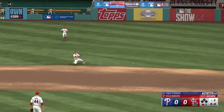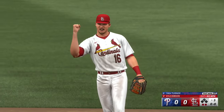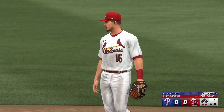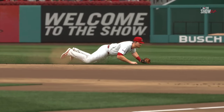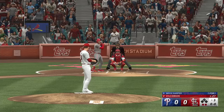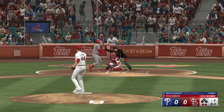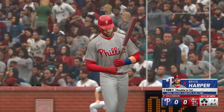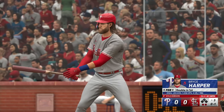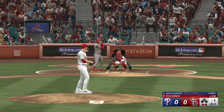Oh, great stop. Throws from his knees. Nicely done for the out. But he looks so comfortable making that play. Dives, comes up with it, and then from one knee, like he's just playing catch with his kid. Nice throw across the diamond at first. And now here is Harper. Doubled his first time up. Breaking ball through there for a strike. Two down, nobody on.